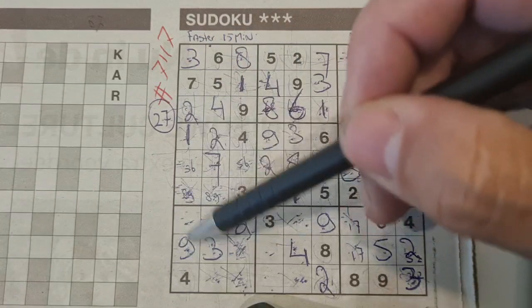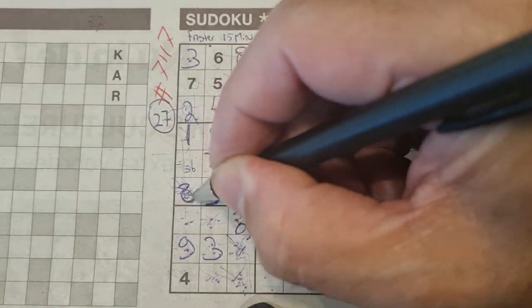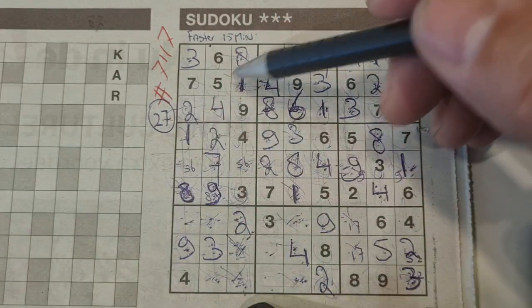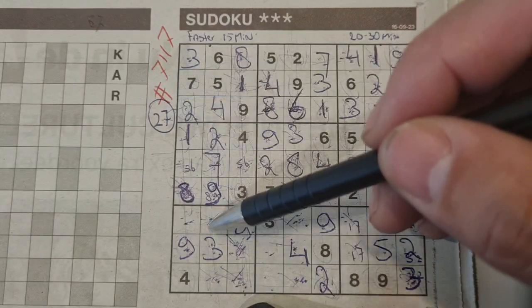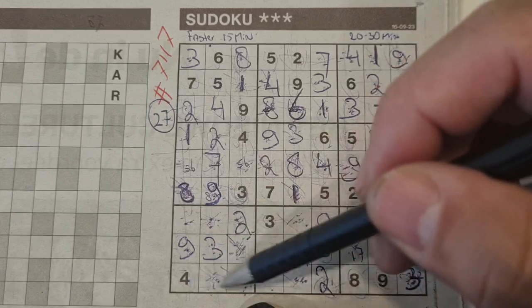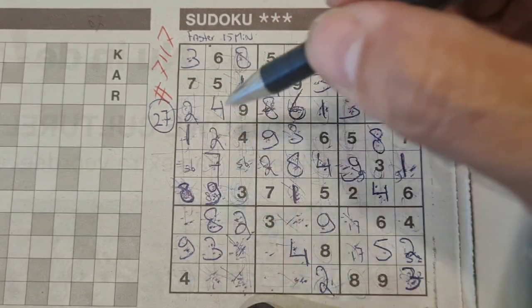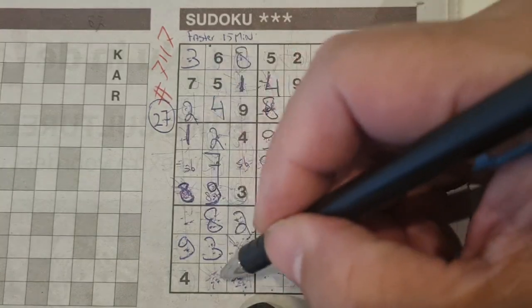8 and a 9. We have a 9 now in the 1st column, so no 9 there. 9 should be here, and 8 goes there. We have an 8 in the 1st column, 8 in the 3rd column, so in the 2nd column, the only 2 places left for the 8 should be here or there. We see an 8 in the last row, no 8 there. 8 should be there. 1 box left in the 2nd column for number 1.